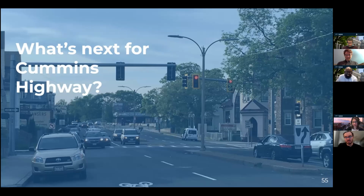Jeff is being shy. Jeff grew up in Mattapan, has been an almost lifelong Boston resident until he got priced out. Yes. I spent a lot of time on Cummins Highway. But yes, I just bought a home a few months ago. So unfortunately, I'm no longer in Hyde Park near Cummins Highway and unable to bike into work like I prefer to do and enjoy doing.